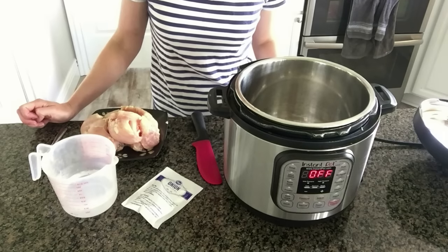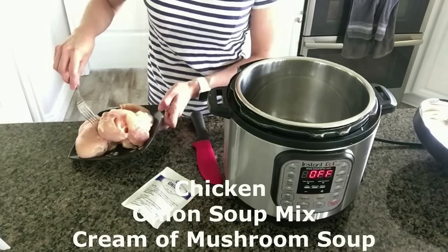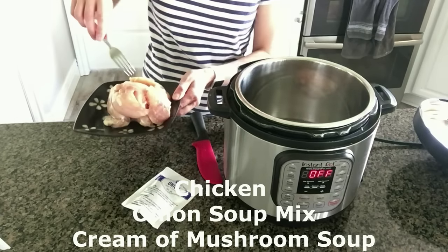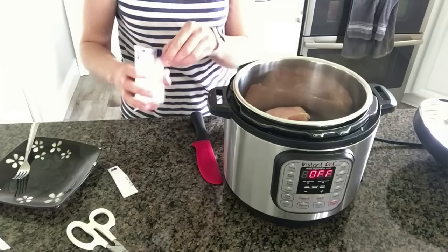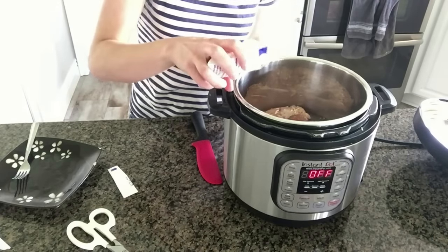We're making chicken and gravy. Add 1 cup of water into the Instant Pot, then 2 pounds of chicken breasts. You can use chicken thighs for this recipe too, just whatever you prefer. 1 package of onion soup mix. Sprinkle over the top of the chicken. The chicken should be in an even layer at the bottom of the pot.